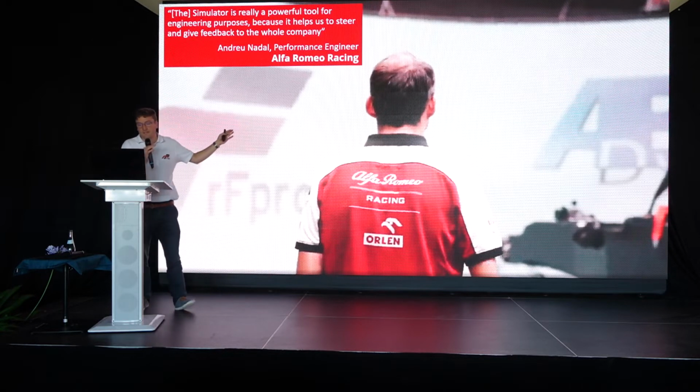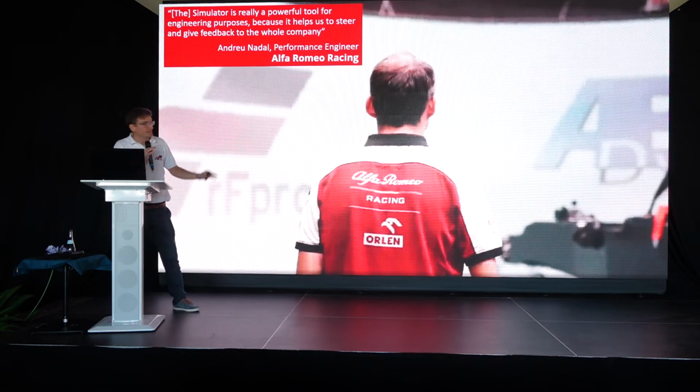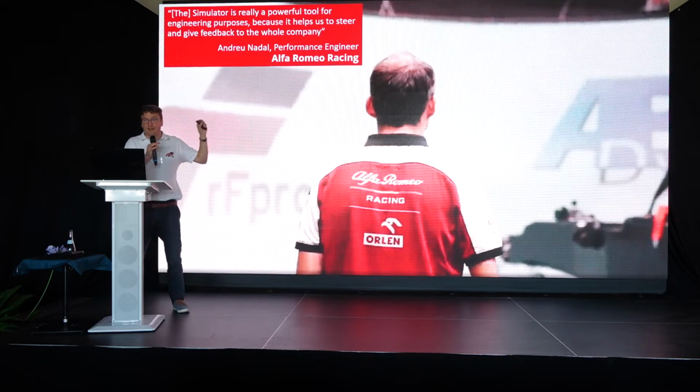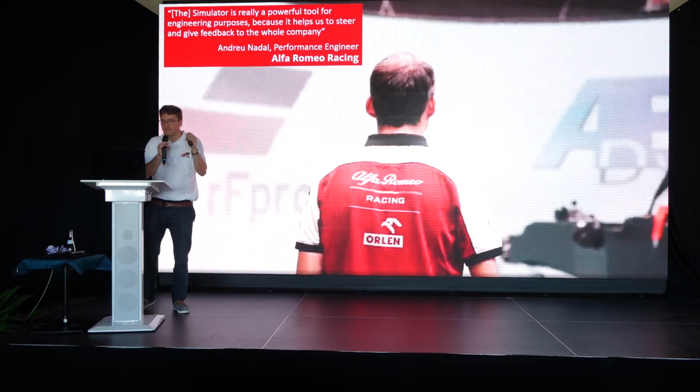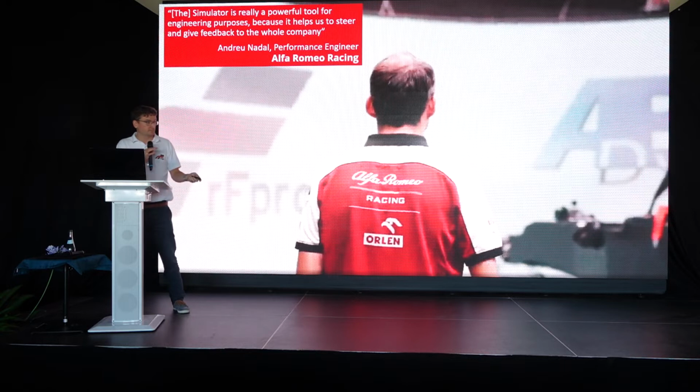And Alfa Romeo Racing gave a statement which is probably valid to all of us across the automotive industry, that simulators are a really powerful tool for engineering purposes because they help steer and give feedback to the whole company.